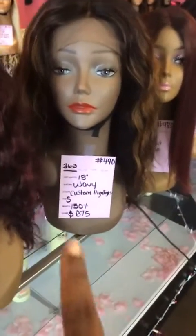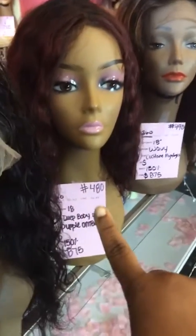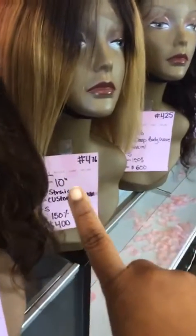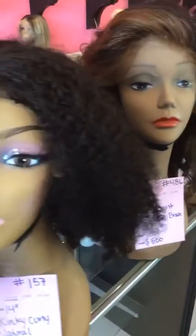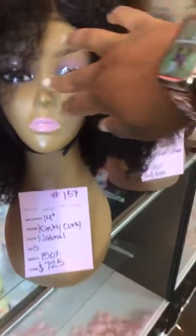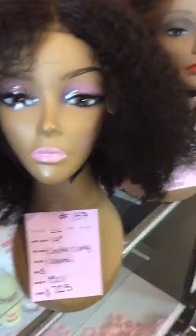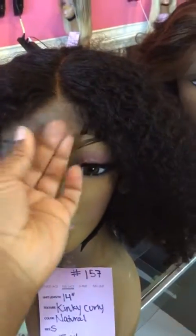Once again, this is how the wig show works. I'll show you what we have in store. Look at this 3-digit number right here. Every wig has a 3-digit number. You can plug this 3-digit number into the website, magichaircompany.com, which is pinned below, and all of these wigs are in the featured wig section and can ship out immediately. Once you plug that number in there, it will give you all of the details on the wig, and it can ship out immediately. They're here in stock, in store, available.